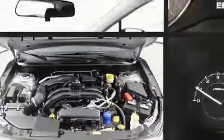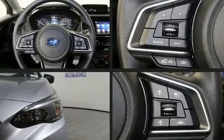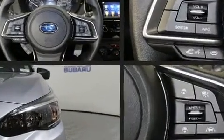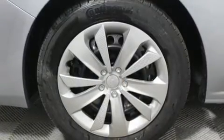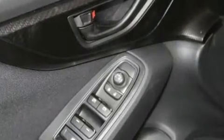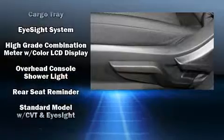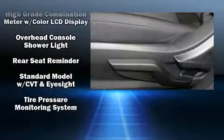Subaru ensures the safety and security of its passengers with equipment such as head curtain airbags, front and side impact airbags, traction control, a panic alarm, an emergency communication system, and 4-wheel disc brakes with ABS. Brake Assist technology provides extra pressure when applying the brakes.